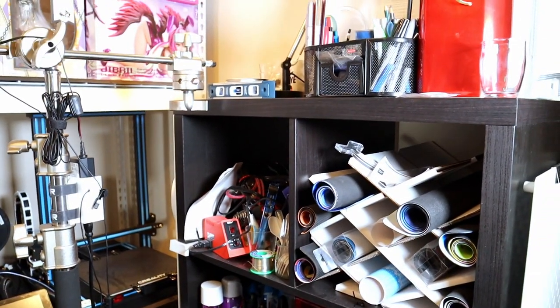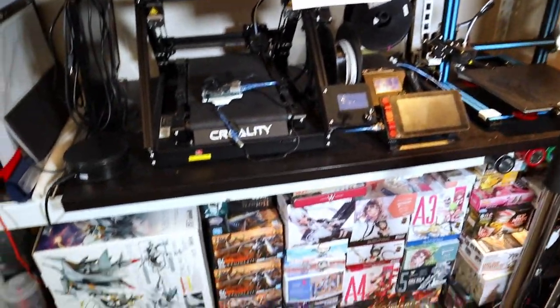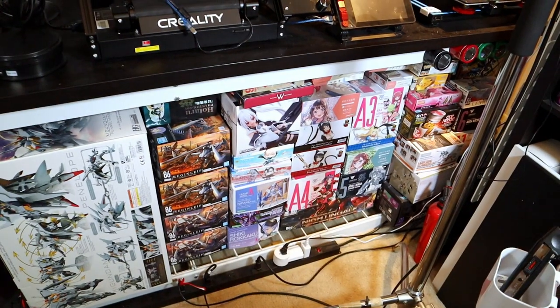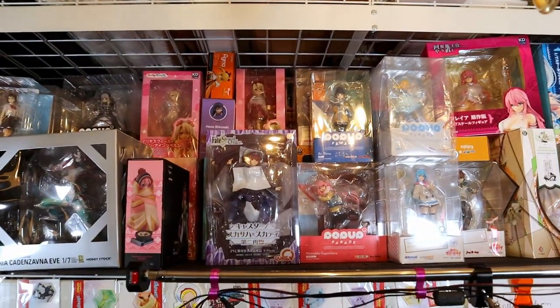So, random art supplies, random 3D printing stuff. Most of the interesting stuff in this area is buried behind that. Maybe I'll open these figures someday. Maybe, or we sell them.